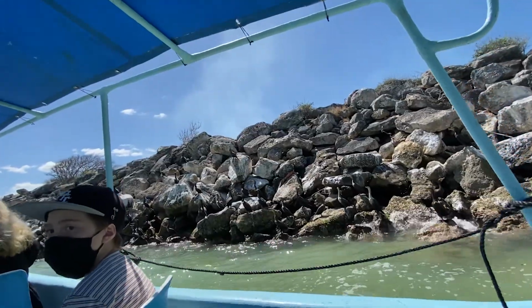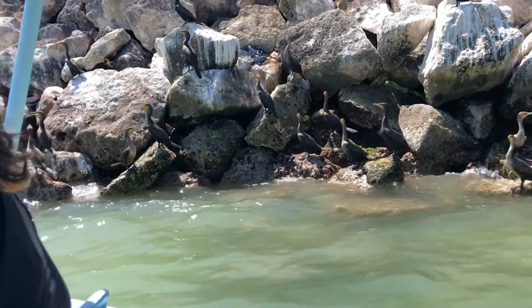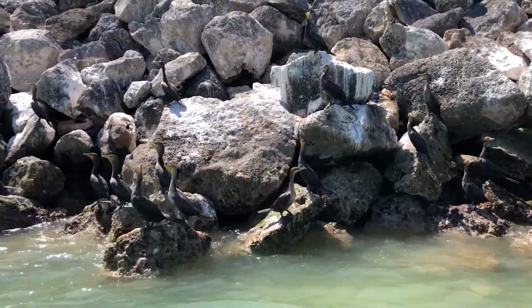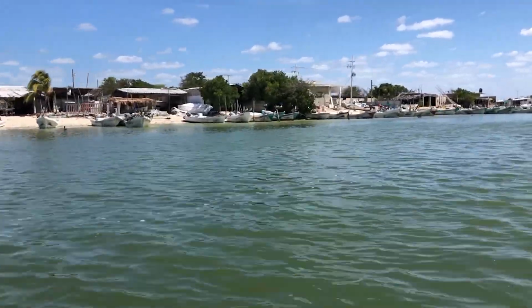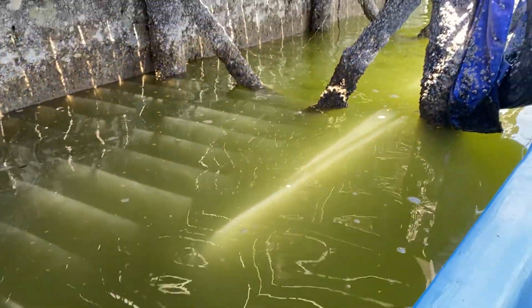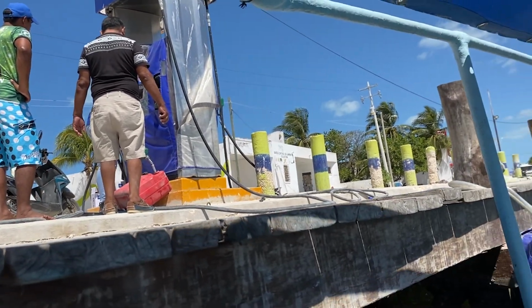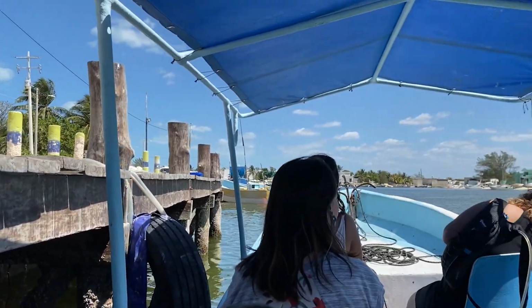So the ones on the right are the ones that are ducks that dive. I think we just made a pit stop for gas, and then we're gonna keep going soon.